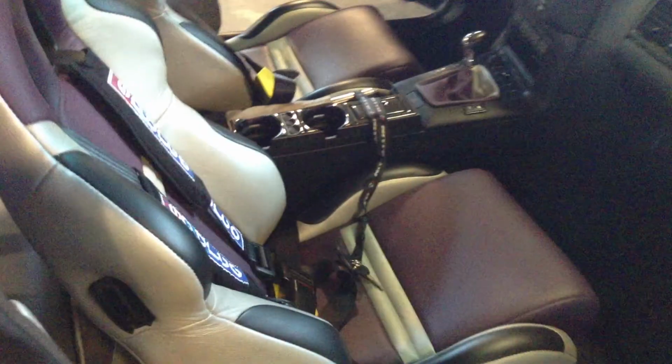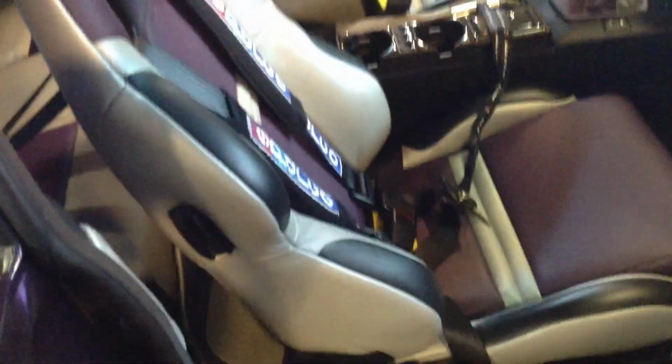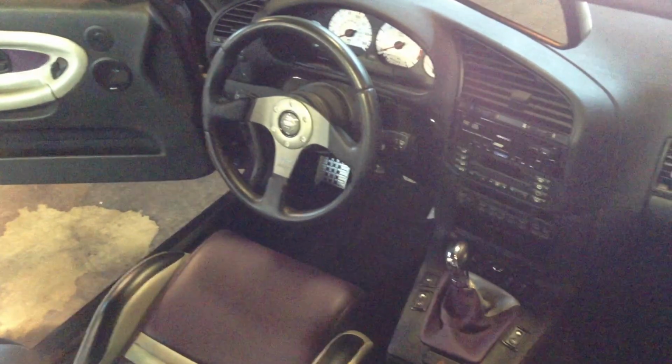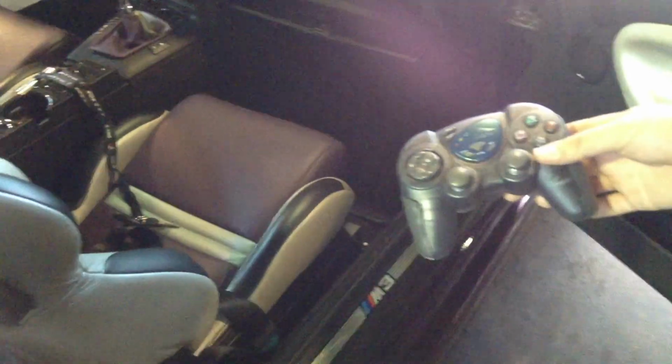Interior, all done at the same time. Color-coded match. Those are Sparco harnesses, obviously, and those are some nice seats as well that have been refinished. You've got a nice Momo steering wheel and shifter there. One kind of fun thing, too, is you have a PlayStation 2 in there, and that is a flip-out in-dash monitor. Here's your controller for it. It just lives over here.